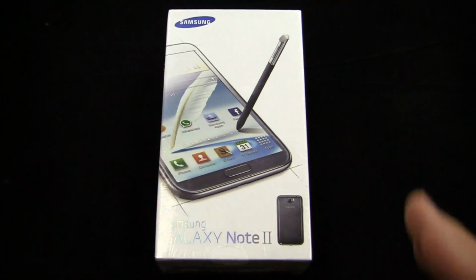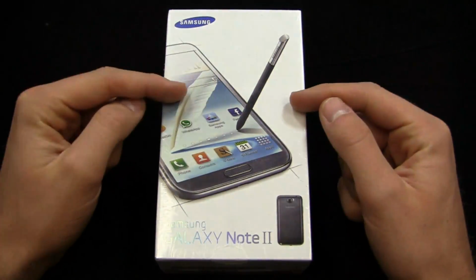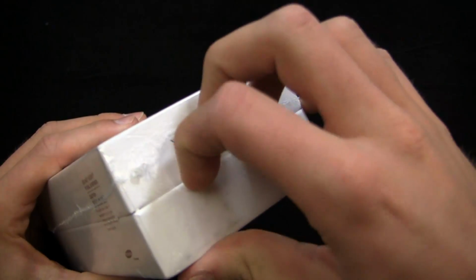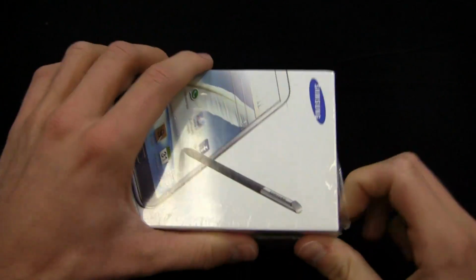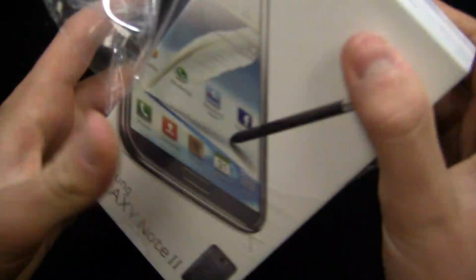But this is the Galaxy Note 2. To give you a recap of the specs, it's a huge evolution, huge bump from the Galaxy Note 1. It's packing a 1.6 gigahertz quad-core Exynos processor, a 5.5-inch Super AMOLED HD display, an 8-megapixel camera with 1080p HD video recording, 3,100 milliamp hour battery. It's packing Android 4.1, known as Jelly Bean, out of the box with TouchWiz. It's got a new S Pen, and it comes in gray and in white.